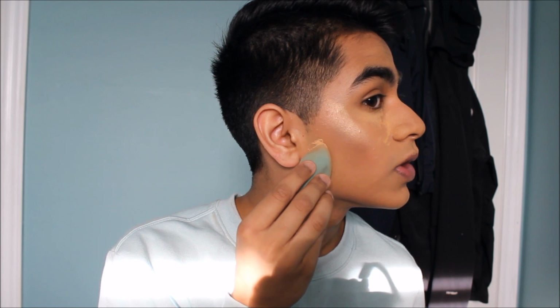Doing a little bit of powder right over here will help enhance the highlight. As you guys can see, my nose is being transformed into a pinched nose. He's going to take a little bit more powder and pack it on right underneath where we did the contour. So I'm going to dip it in again, and work it down.